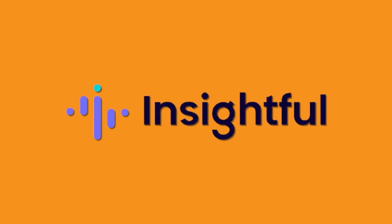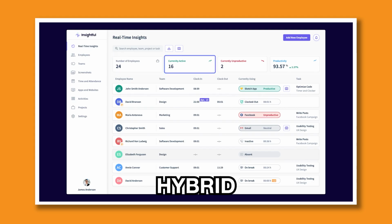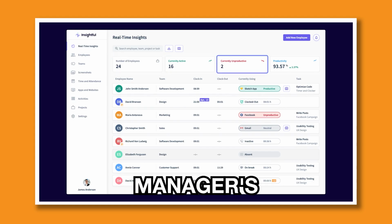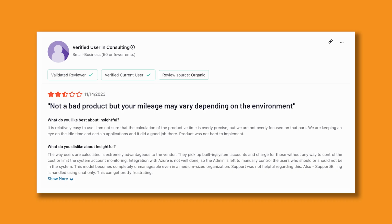Number 8. Insightful. Insightful brings time tracking and task mapping into one platform. Think of it like a hybrid productivity software and a manager's sixth sense. It offers visible and stealth modes, but it's not all smooth sailing. User reactivation takes time, and its Azure integration is still a work in progress.